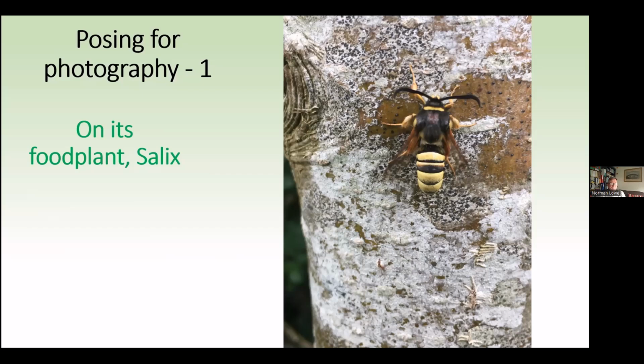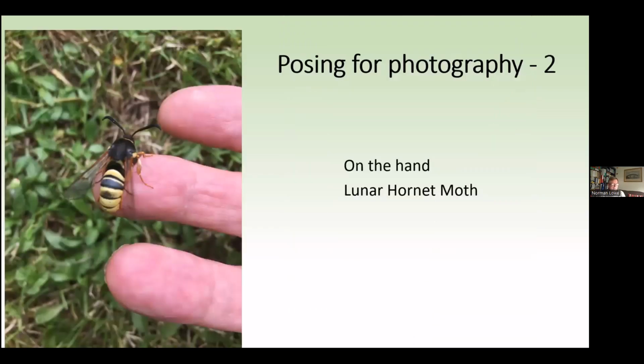The lunar hornet moth in my garden on a salix trunk. And if you're really lucky, you can even do this. Get this to sit on your finger. It's just rather nice to be able to do that. I would say, though, that there is a slight difficulty in having a camera in one hand, a moth in the other hand, and getting the two to actually relate to each other, to press the trigger on the camera, so to speak. And it can be quite a faff to do that.